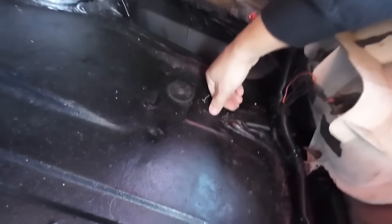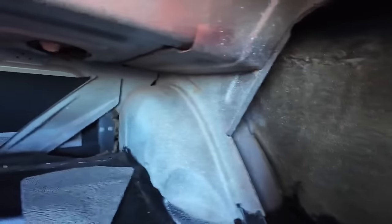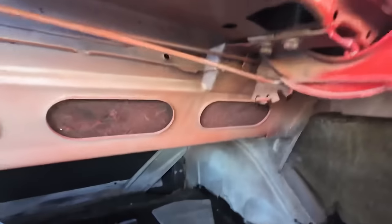And a lot of people say, oh, it's hiding something. I do see a little bit of marks there, but that looks like welds to me. And of course, we bought it like that. Package tray is clean.